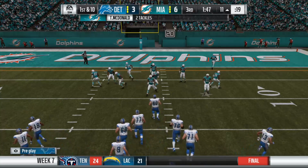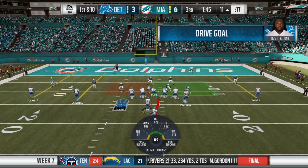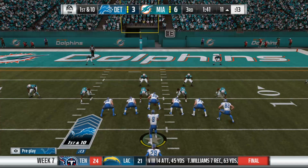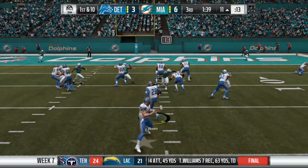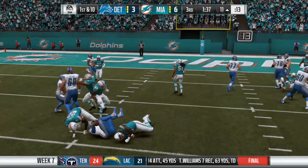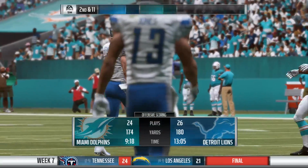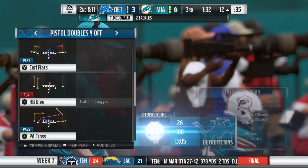This drive, it's been a good mix. 3 passing plays, 3 runs, hitting on all 3 of those passes, and the last one putting him in the red zone. So wouldn't you think play action right here? Because you've got the ability and had the ability to run it and throw it. Go play action and take your shot at the end zone. It's a loss of a yard there, and now 2nd down.